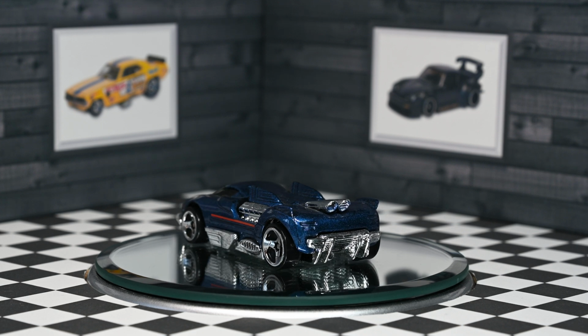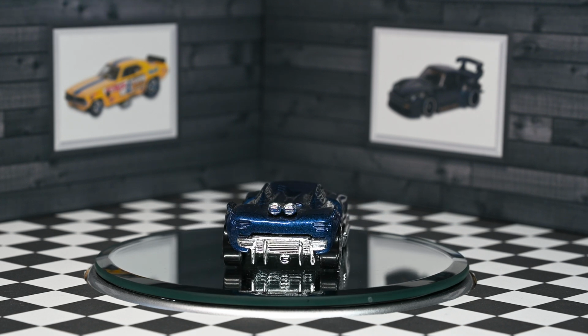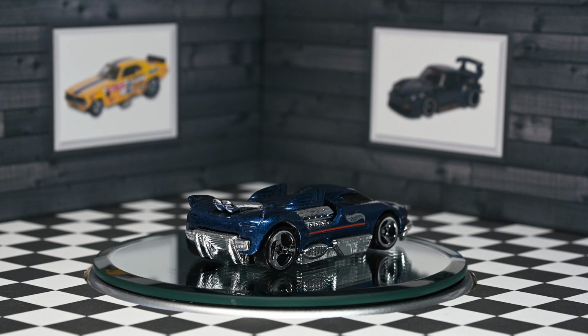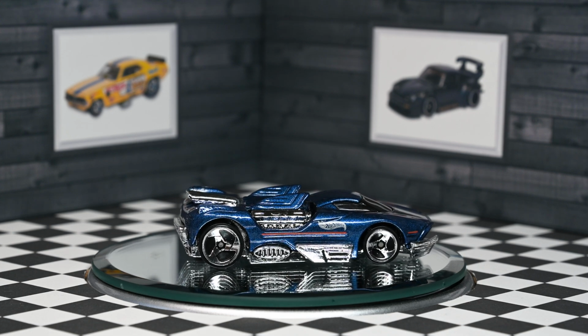The forward cockpit and mid-engine design made production. It's kind of a weird casting, if I'm honest. Features some nice chrome plastic detailing, and the dark metallic blue paint looks nice with these 3-spoke blade wheels.